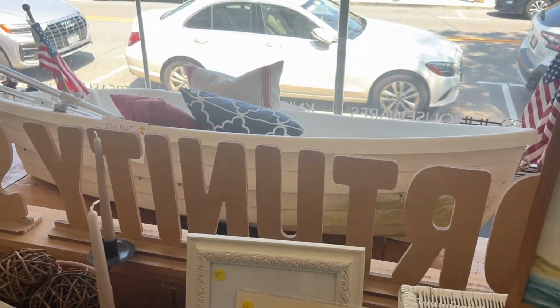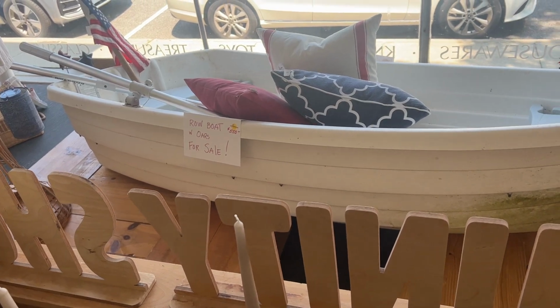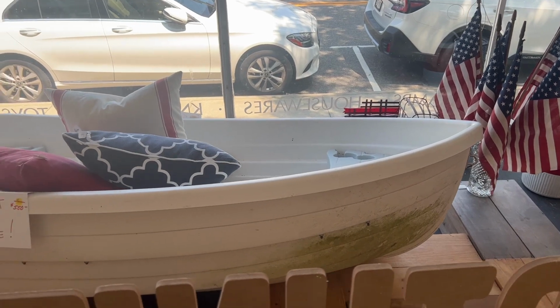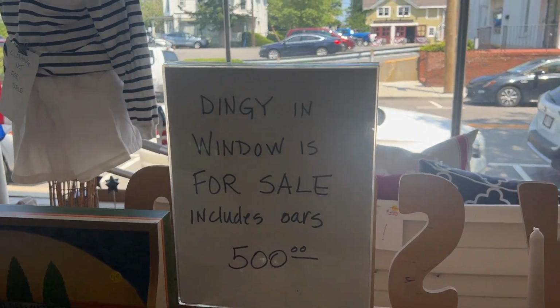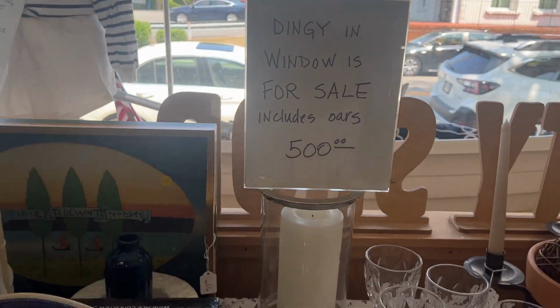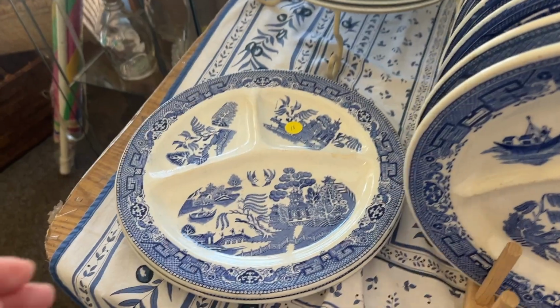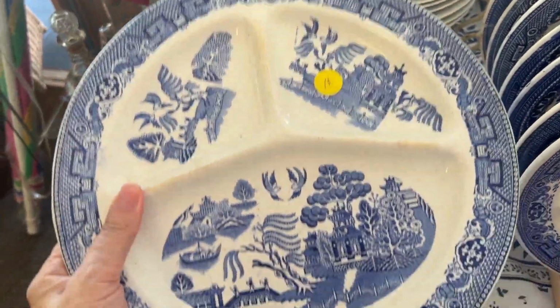In the far back of the store, in the display case, there was a rowboat and oars for sale, and you could have that for $500 right there. And it includes the oars. Very nice. Then I saw these blue willow divided plates made in Holland. They're $10 each, and I have to tell you, extremely heavy.